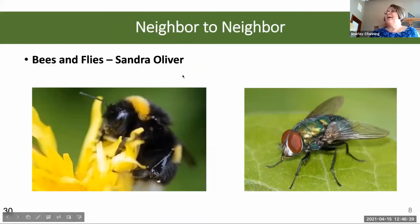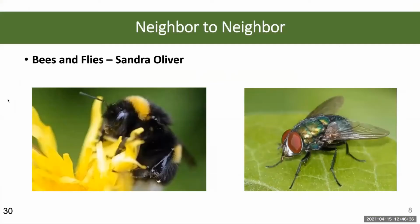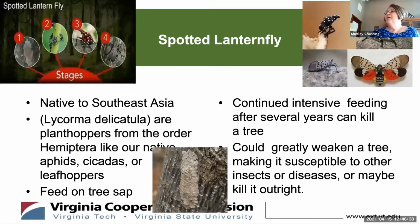So let's think about the spotted lanternfly. Does anyone have any questions about the spotted lanternfly? I just put a few things on the screen. We could do a huge presentation on this that would last a couple of hours. But because it's such a concern, I wanted to bring it up today and have you start looking into it. Any questions? Shirley, I don't see any questions in the chat box at this time.